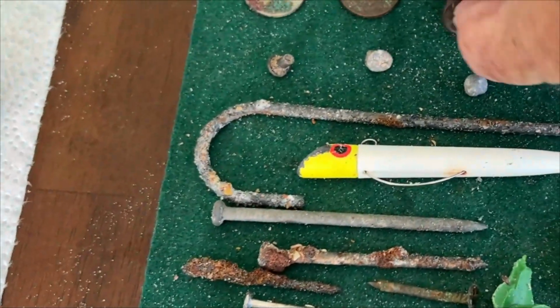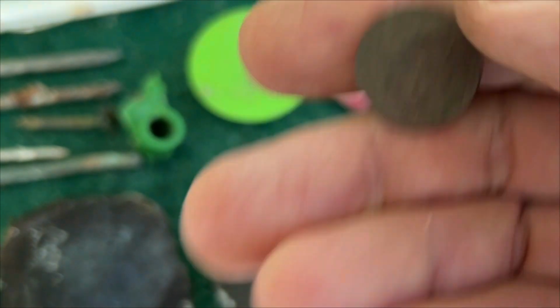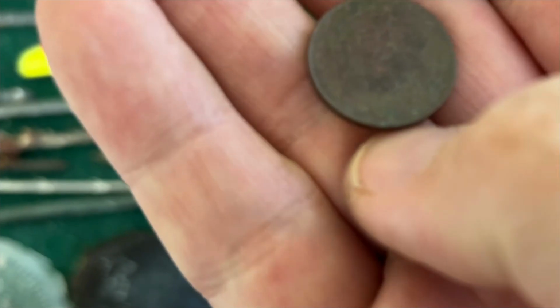And then this was the only penny I found, and it's a wheat penny from 1945. So glad to get this wheat penny on the board. First wheat penny in a while.